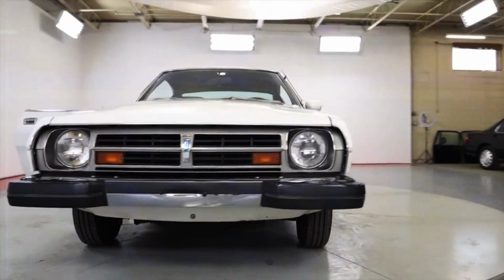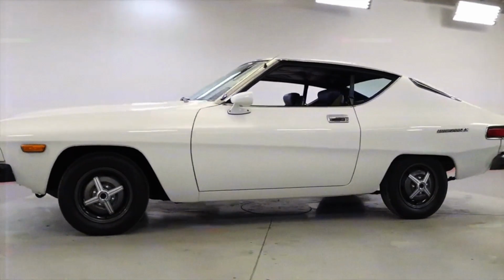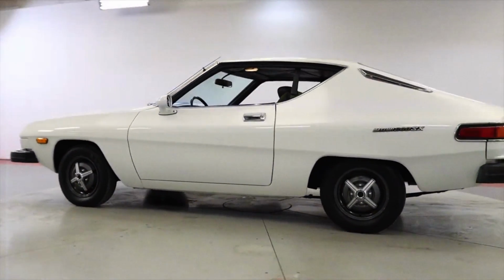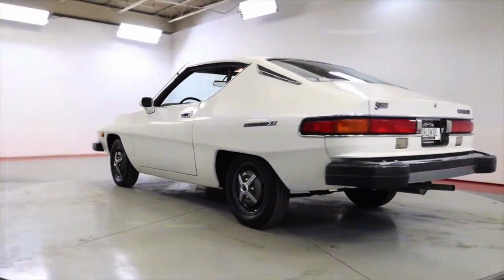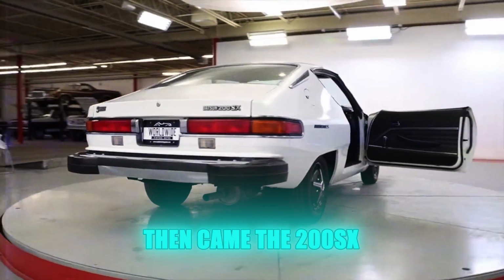Number 4. 1977 Datsun 200SX. By the late 1970s, Datsun, later Nissan, had built a solid reputation in the United States with practical economy cars like the 210 and the 510, and fantastic sports cars like the 240Z, and then came the 200SX.